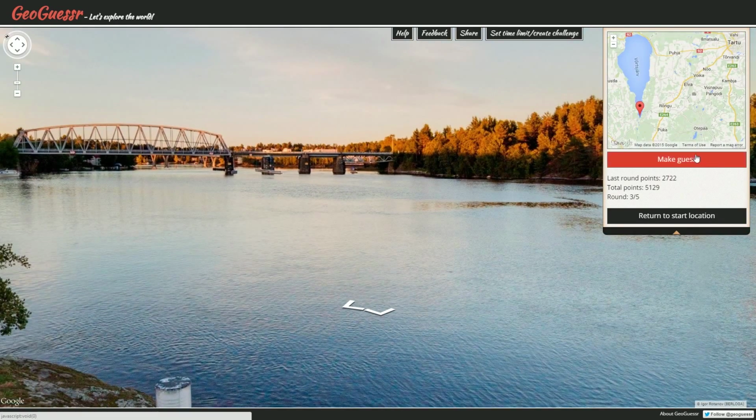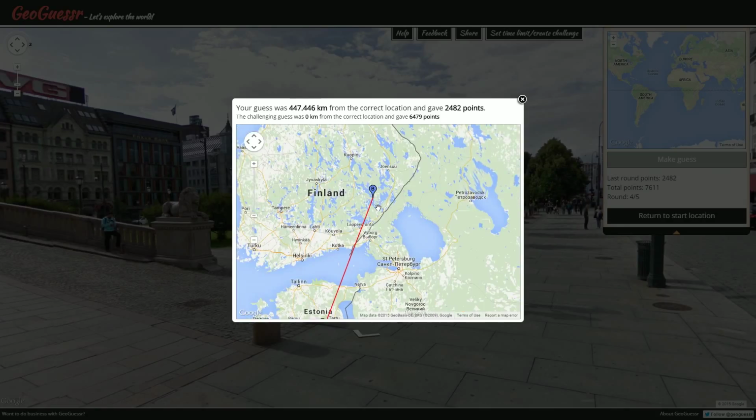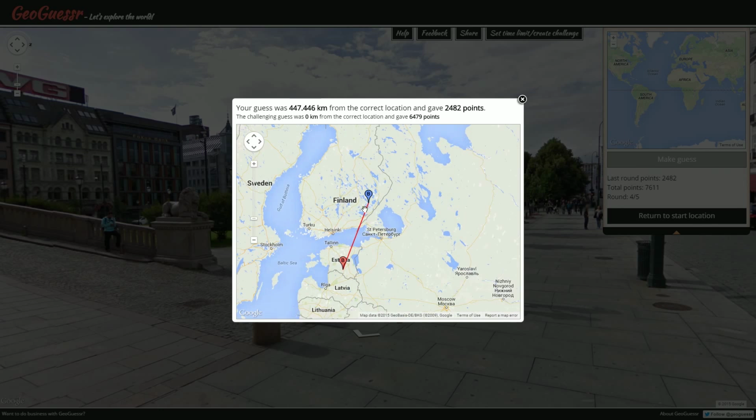Sure. Let's place ourselves right there, make the guess, and the answer was Finland. Okay. That makes a lot of sense. The language looked right. I probably should have gone with Finland because of the language, and the amount of lakes, now that I think about it. For whatever reason, I just didn't think we would be in Finland, but clearly we were. Oh well, I guess Estonia. Estonia, in terms of language, at least, is very close to Finland.